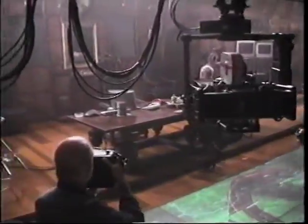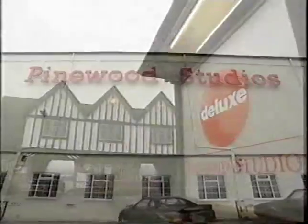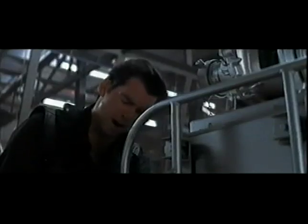The Bond 19 team is now ready to start shooting. Principal photography began at Pinewood Studios on January the 11th, 1999. Only 10 months to go before the film would be released in America. The clock is ticking.